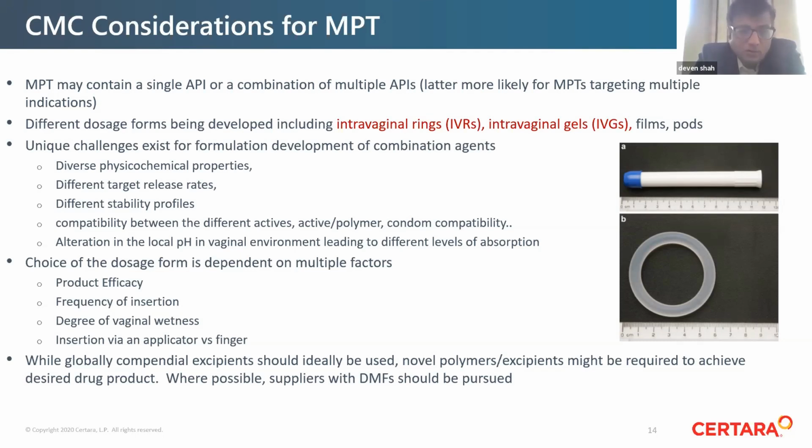And finally, alteration in local pH, again, depending on the pKa of your molecule, different APIs will behave differently and lead to different levels of absorption. And you need to, again, ensure that the target rates for both the APIs, or multiple APIs, that you are targeting are being achieved using the formulation that you are developing.